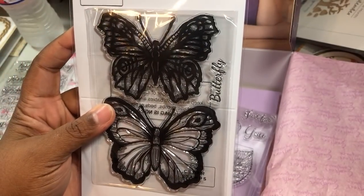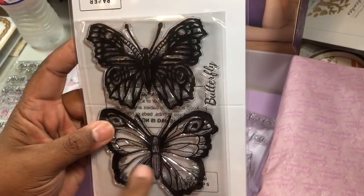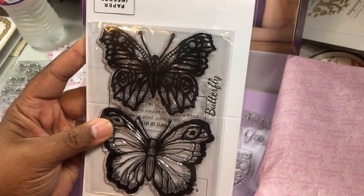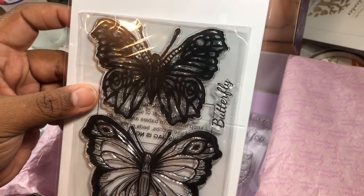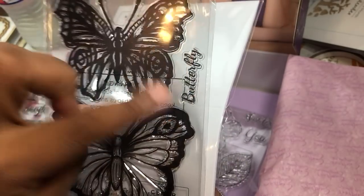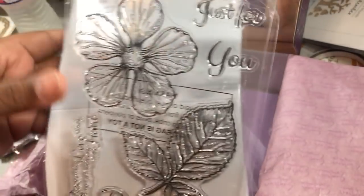Then you get this stamp set, which reminds me of a stamp set they already have out in the Sheena collection. And Sheena designed these, so I'm wondering if these are just smaller versions of that. I'm not sure. Okay. And this is butterfly. How cute. Now, here's the other stamp set.